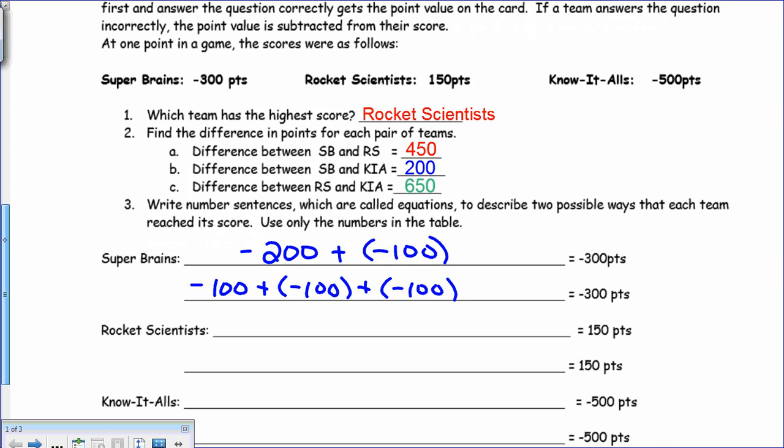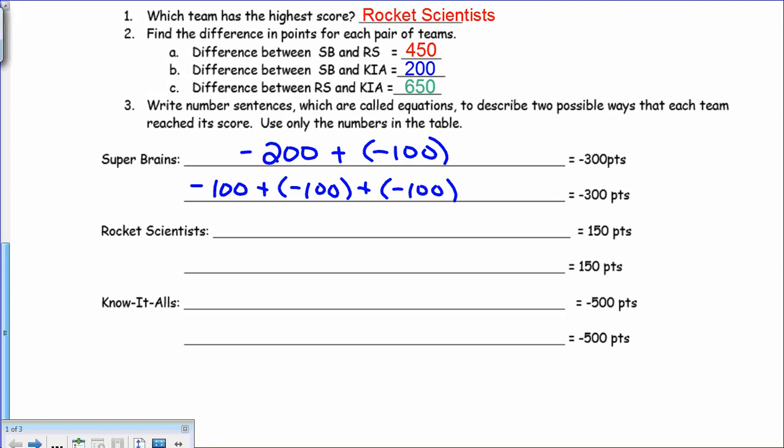Okay, good. What about the Rocket Scientists? How did the Rocket Scientists get to 150? What was one of the answers you came up with for your number sentences? Elena. Negative 100 plus negative 50. Well, they're positive, remember? You came up with negative 150 there. 100 plus 50. Okay, so they got a 100-point question right and a 50-point question right. Okay, Ashley, what was one of yours? 250 minus 100. Okay, so she had 250, and then they got a 100-point question wrong. And again, remember, there's lots of different ways. They could have answered 3 50-point questions. There's so many different possibilities.